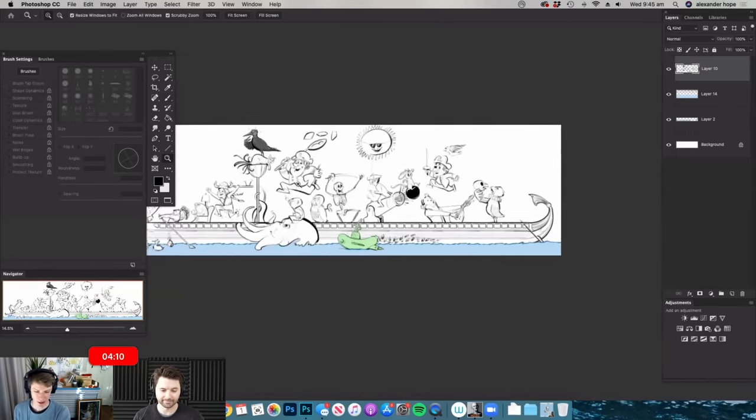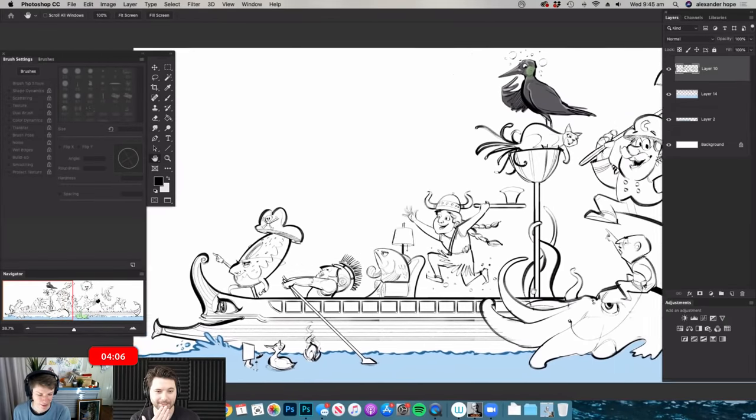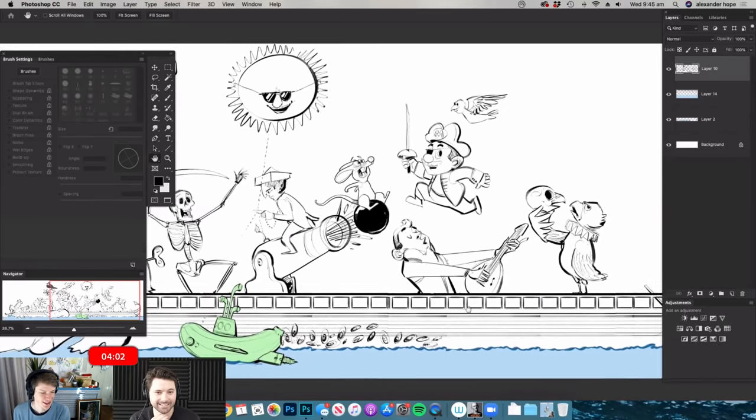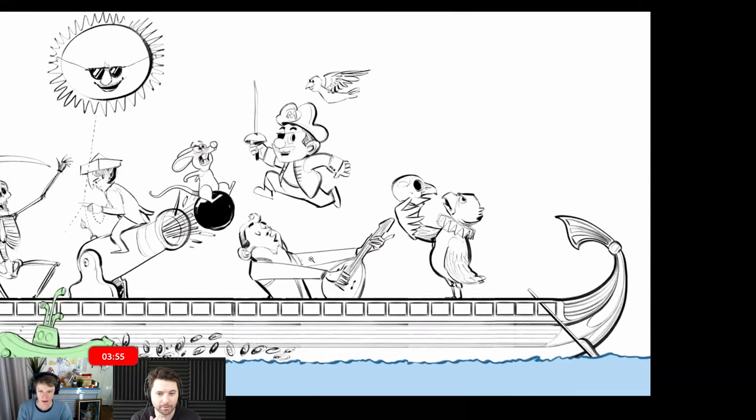Yogi, this is looking like a pretty good cast of characters on this boat. It's pretty great. Amazing how nicely filled out it's come together. Do we have a favorite? Maybe we could just have a quick look through. Guys, let us know which one is your favorite.